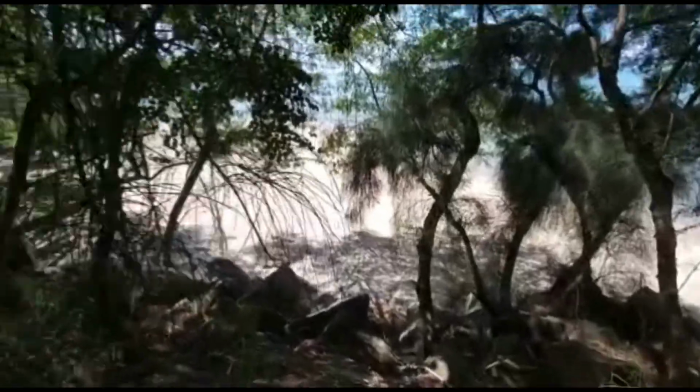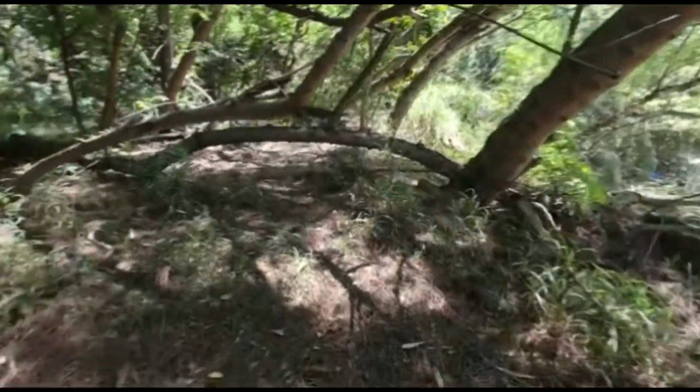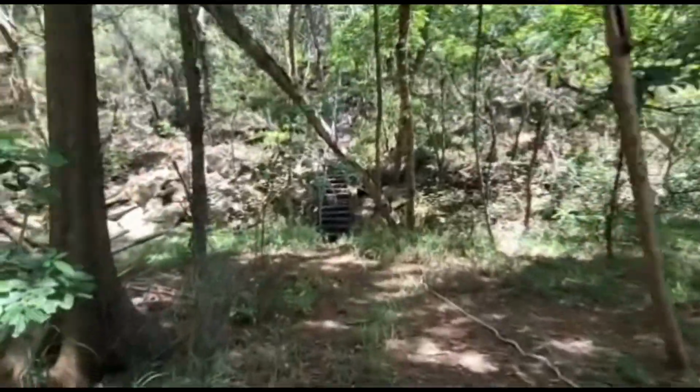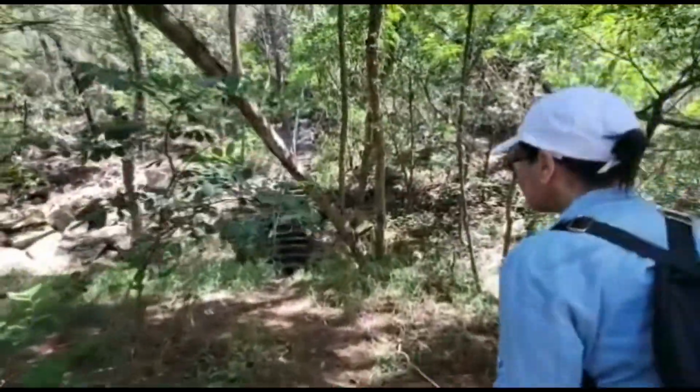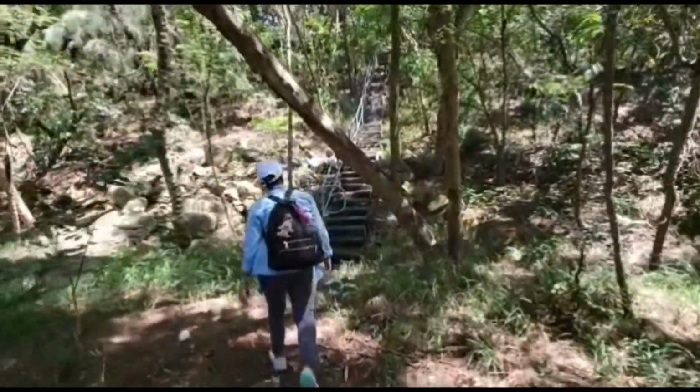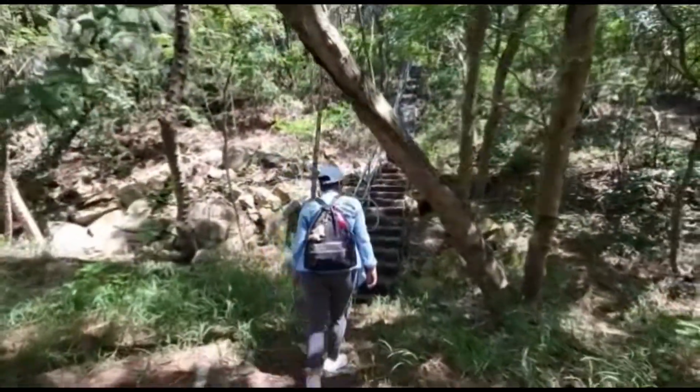So from there guys, let's go back here. And then let's just climb up on the stairs back to the main trail. It's a road tayo.